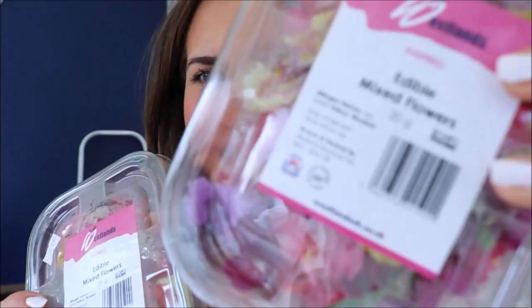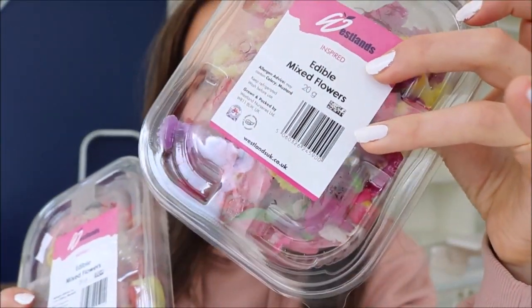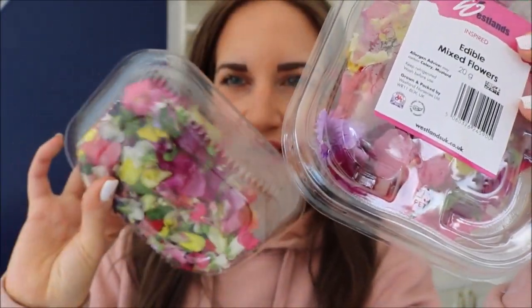In my empty space studio. I've got the goods. I've got the flowers. Don't focus on my face. Edible mixed flowers. Very pretty. I used to order these online.